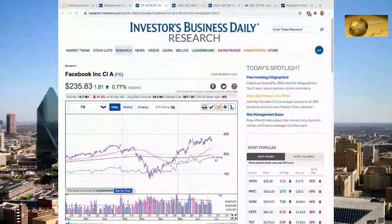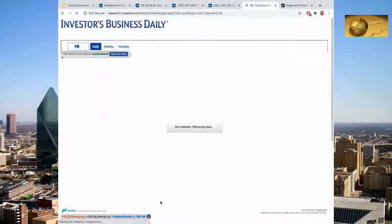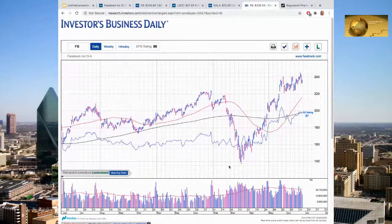So let me put the Facebook chart up there. Here's what I see in the Facebook chart. Currently, I'm not in Facebook, but I have been in and out of Facebook basically all this year, and I've done quite well on Facebook. As you can see, this is the downturn, of course. This is March 23rd here. This is when we hit the bottom of the market. It's been climbing ever since.